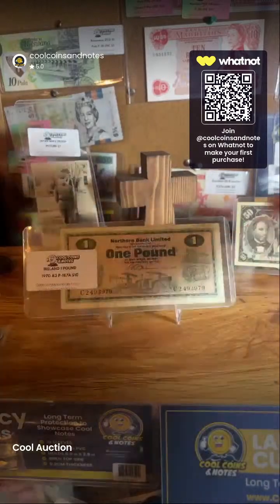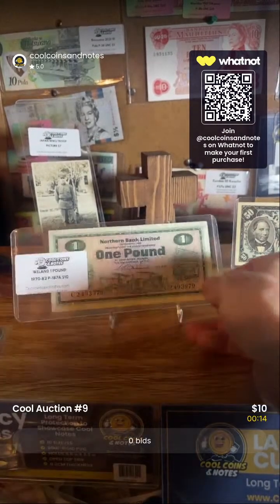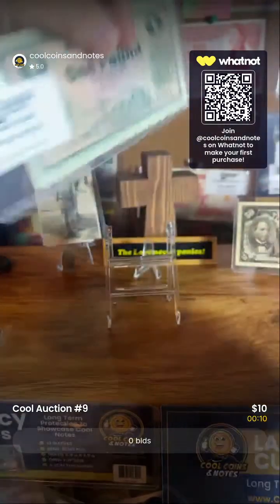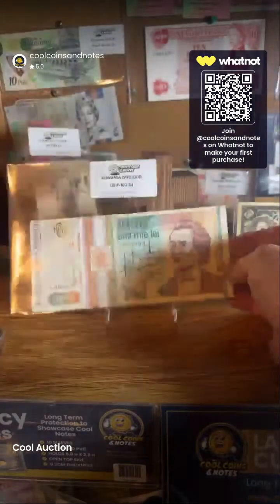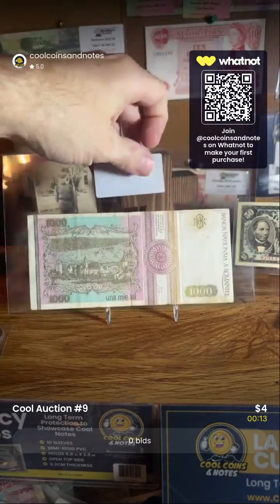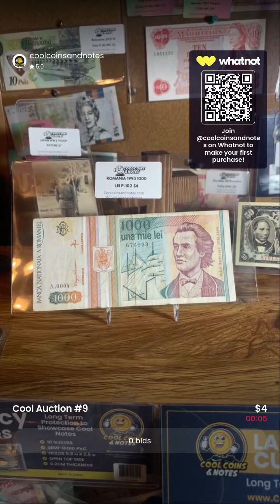Little Ireland, £1, 1970 to 82. I haven't seen this one before. More simple than a lot of the other ones. We've got Romania, 1993, 1,000 Lei. We do have note geld. If anybody wants to see note geld, just let me know. We did run a bunch of it today.